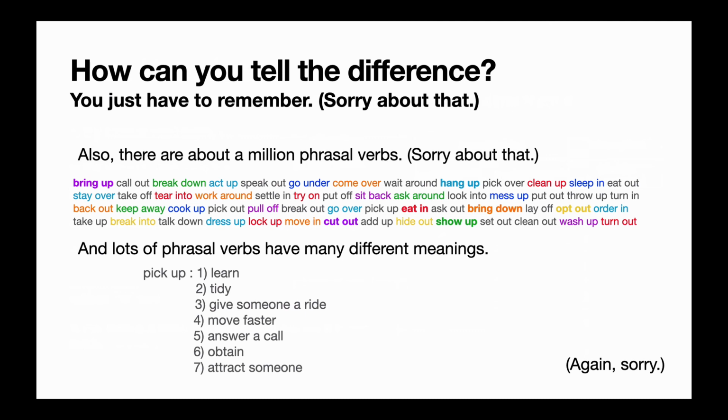And additionally, if you take the verb pick and you change up into a different particle, like pick out or pick over, those are different phrasal verbs again. So that's why we have so many different phrasal verbs. So English can be a little tricky in this regard.